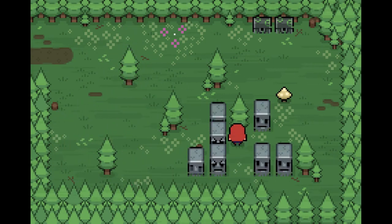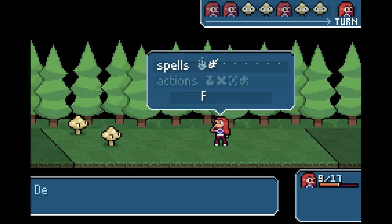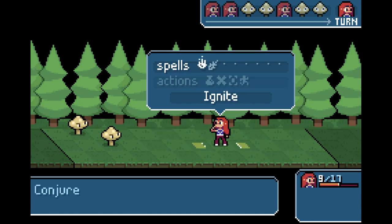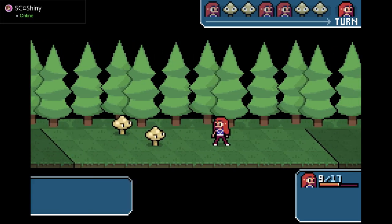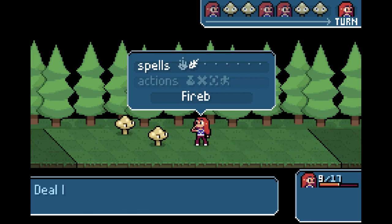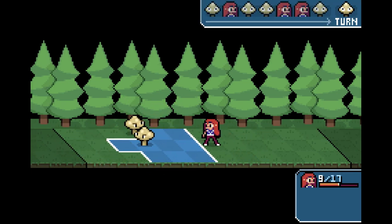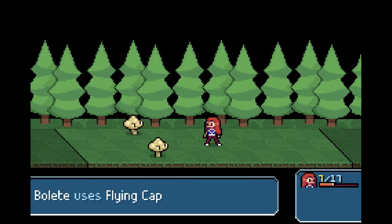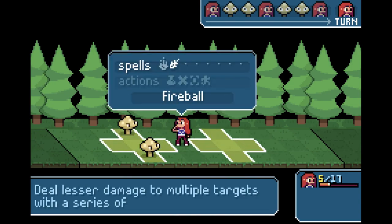There's another room with one of these weird invisible mazes. Okay, so what does Fireball do? Let's find out. Deal lesser damage to multiple targets with a series of fireballs. Oh, that's good. Okay, let's wait here. Let them get a bit closer. Because of the way they're positioned, I can't actually hit them both in the same spell yet. Okay, now I can hit them in the same spell, right? If I pick it. Yeah, good.